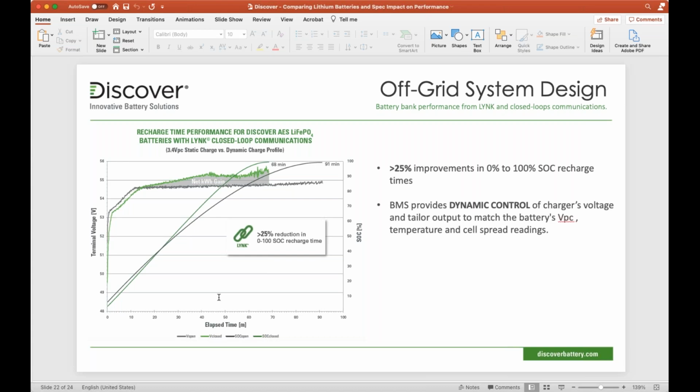By doing this, we are able to manage the optimal health of the batteries, charging them as the battery cells want to perform and respond. The BMS is looking at all those hundreds of cells, their maximums, their minimums, their cell spread, etc., and it's able to algorithmically calculate what the optimal charge voltage would be, to both recharge the battery quickly and in the most safe and healthy manner.